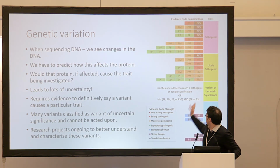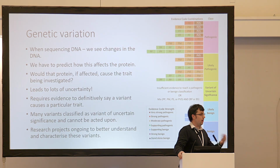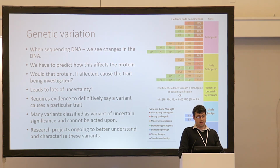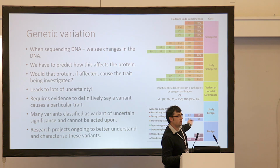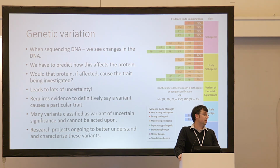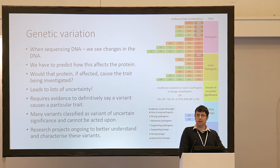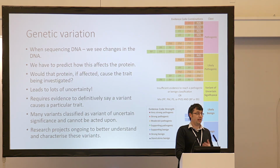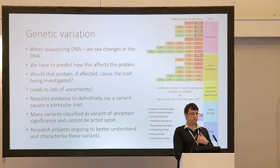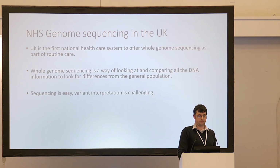And on the NHS, there's a whole system, a very complex system of how much evidence we need to be confident enough to relay a variant back to a patient as being pathogenic. And unfortunately, what happens is most variants then get classified in that yellow middle space, a variant of unknown significance, which basically means we're not sure what it does. And we don't have enough evidence to give that information back and for it to have an impact on clinical care. And so much of the research that we're doing is taking those variants and trying to gather enough information to say, is it having an effect or is it not having an effect? And can we then relay that information back to the clinician and to the patient?